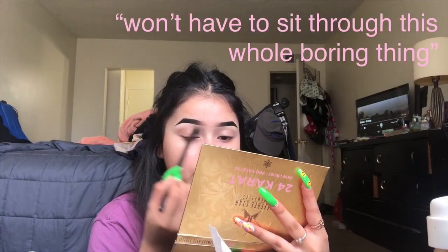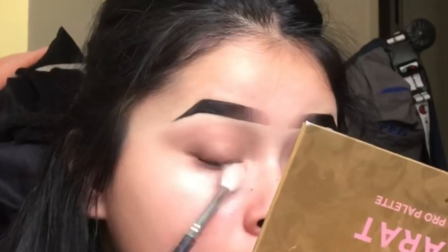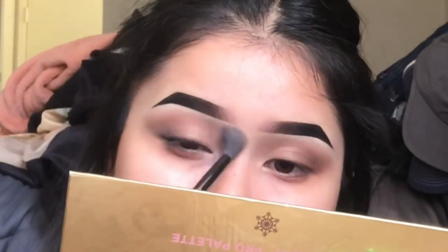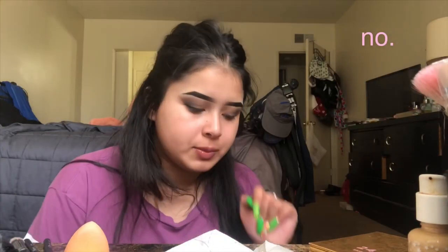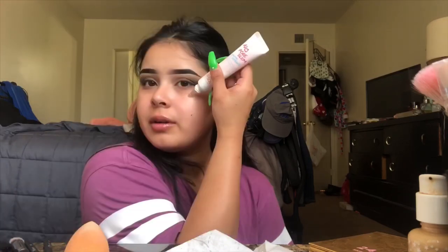I'm probably gonna fast forward through this so you guys won't have to sit through this whole boring thing. And then we'll get to talking when it's actually fun. Does that look a little better? Let's hope so. I'm gonna start doing my foundation. And I need to hurry up because I'm taking forever.